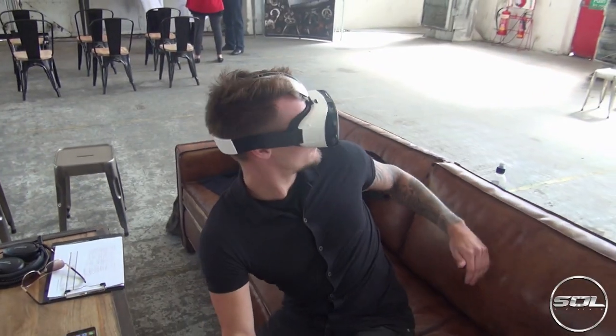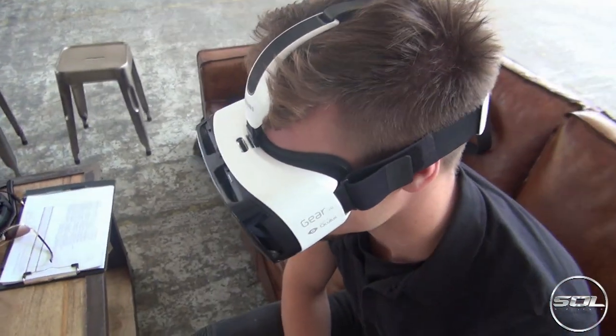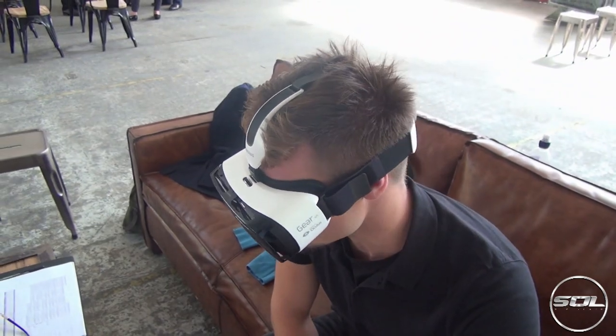Looking around, I'm approaching a common rail pump. I feel like I'm on a big water slide.